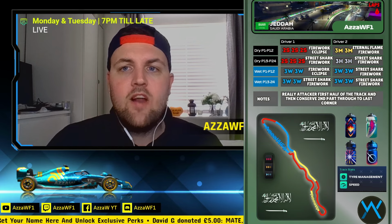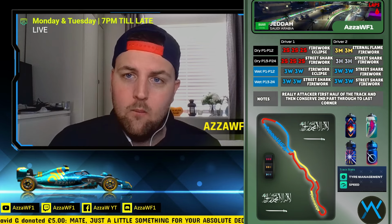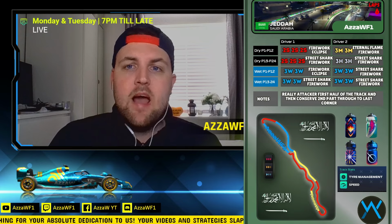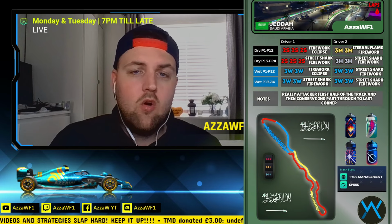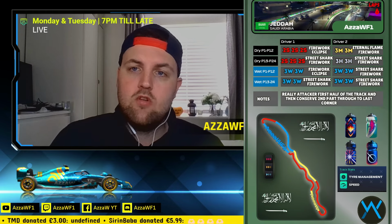We've got eternal flame and firework for the free medium, giving you a little bit of tyres on the eternal flame as well. So the free medium is the question mark that we're going to try and do. Drivers starting at the back, we're doing the same strategies, but we've also got the free hard, because obviously your tyre management is not going to be as good and you need race start, and we're going to have Street Shark and firework all available to you as well.